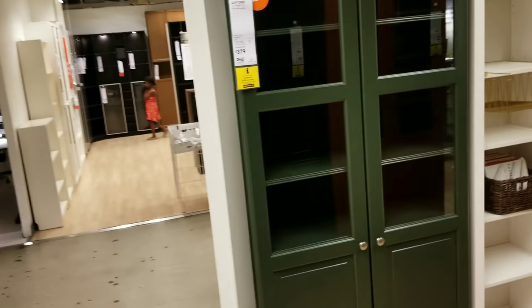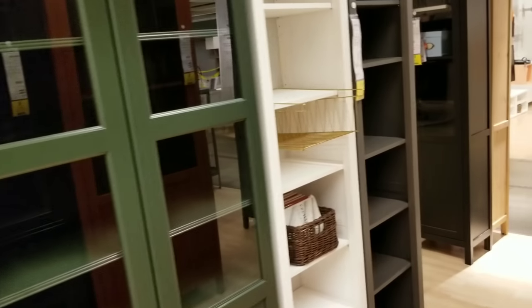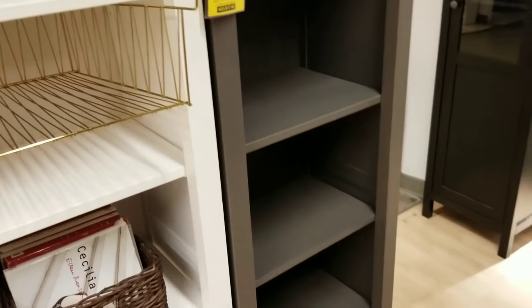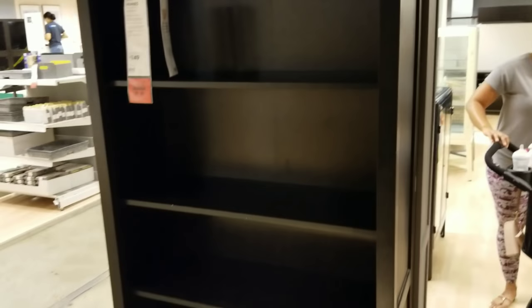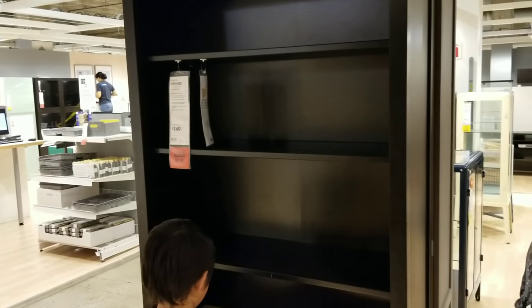All right, let's see what else. Whoa, this one's green. Ugh. Who wants a green one? These are small. These are perfect for like one base plate. See them? Look at that little one. These are the same ones but in black. I kind of like this one too. This one? This one's just made out of wood. It's the same price. Babe, what do you think?